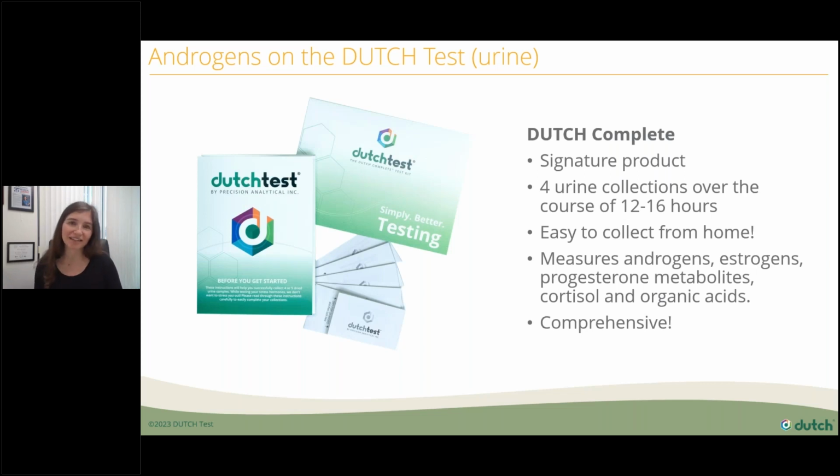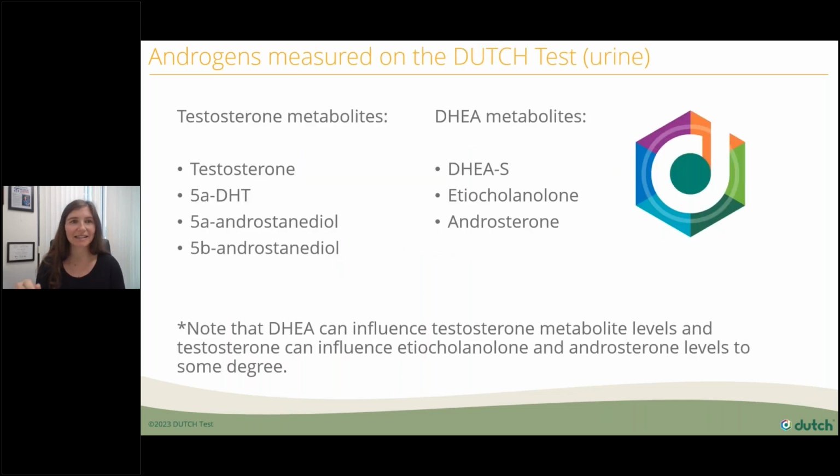And it's very comprehensive. We're measuring androgens, which we're going to talk more about, estrogens, progesterone metabolites, cortisol, and organic acids. So these are the androgens that we measure on the Dutch test. These are the important ones. And you'll notice on the left here, we have testosterone metabolites. So we have, of course, testosterone, and then some downstream testosterone metabolites like 5-alpha DHT and 5-alpha and 5-beta androstenediol. And then we have 3 DHEA metabolites. I think of these as the adrenal metabolites. So DHEAS, etiocholanolone, and androsterone.